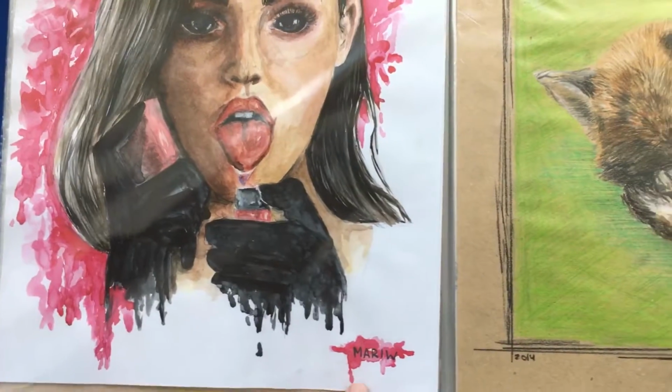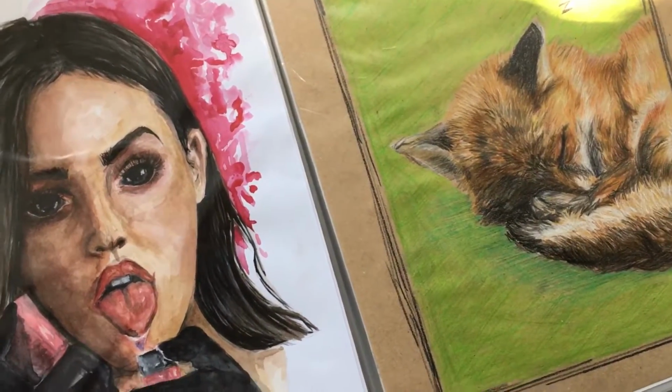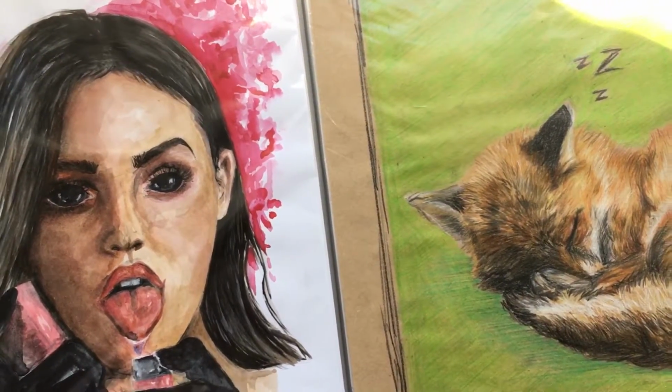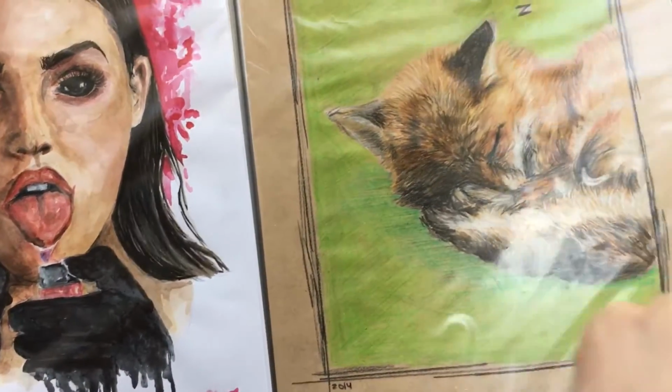That was, by the way, my old nickname, kind of. The name that I went by in the art community, but I really grew out of this. Little fox.